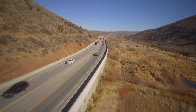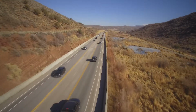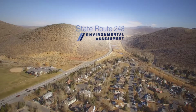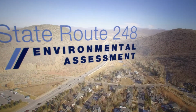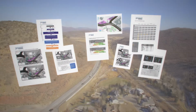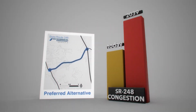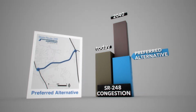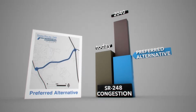Computer models predict that in 20 years, SR-248 will be in complete failure, unable to accommodate the increasing number of drivers. This growth requires a solution that balances the need to improve the roadway while minimizing impact on residents, businesses, and the surrounding environment. After thorough analysis of multiple alternative designs for this roadway, a preferred alternative has been identified. In 2040, this proposed design is projected to cut morning congestion in half for drivers entering Park City, while afternoon traffic would also see significant reductions in drive time.